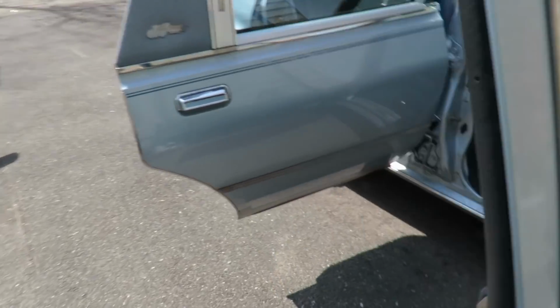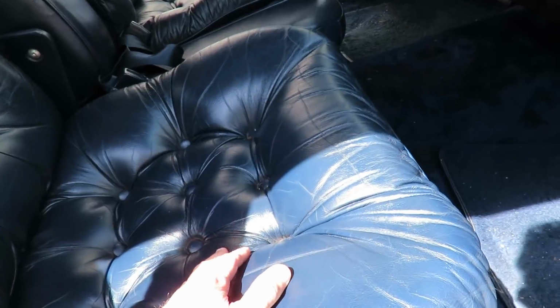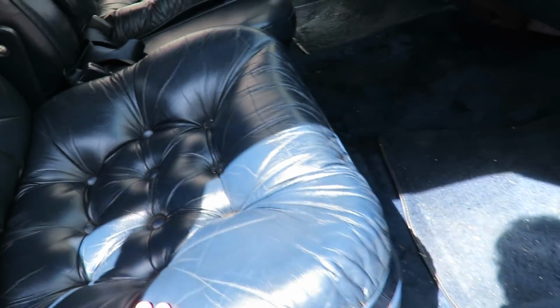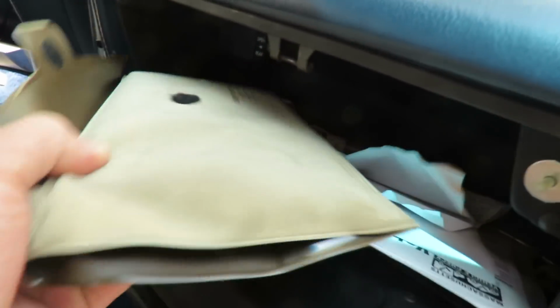We'll move over to the interior now. This has the option of tufted Corinthian leather with shag pile carpeting, which was standard until 88 or 89, I believe. It does have the original owner's manual and information packet from the dealership.